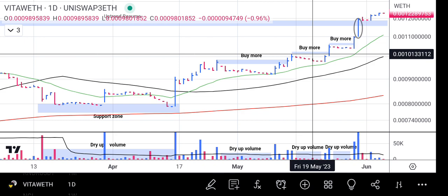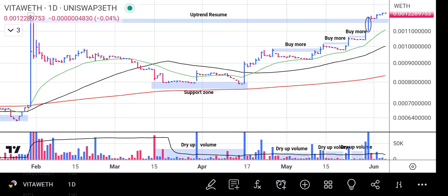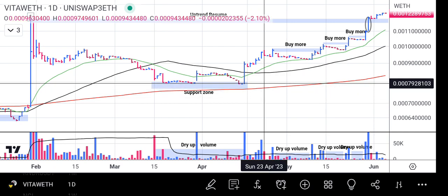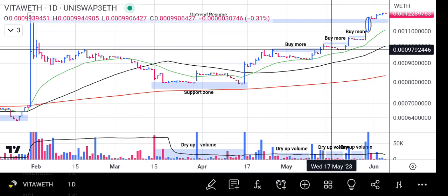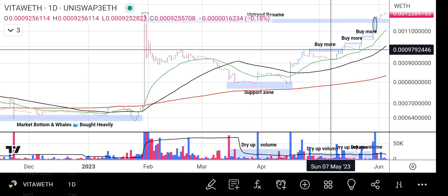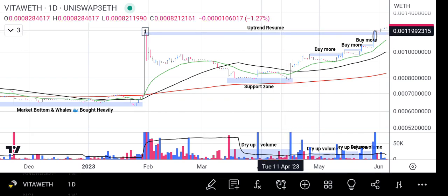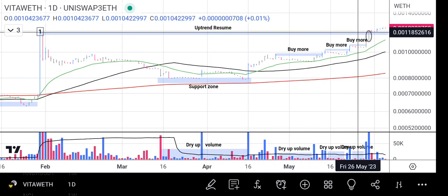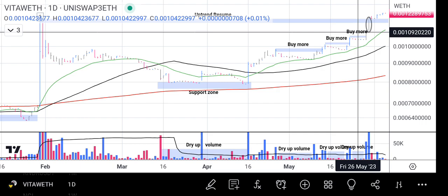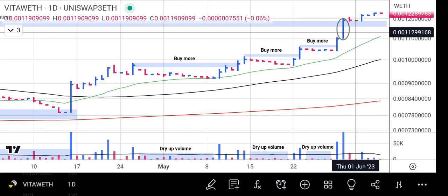When you look at VitaDAO, I want you to see that when this price bottomed, it established an upward rally, and the rally has been progressing steadily onward and upward. Look at this point one. That's the last major resistance zone on VitaDAO, and it has finally broken it. While it breaks above this price, it's now confirming to us that the uptrend is in a continuation phase and it will continue its rally.